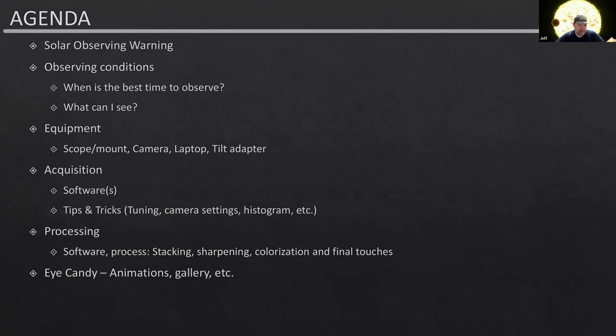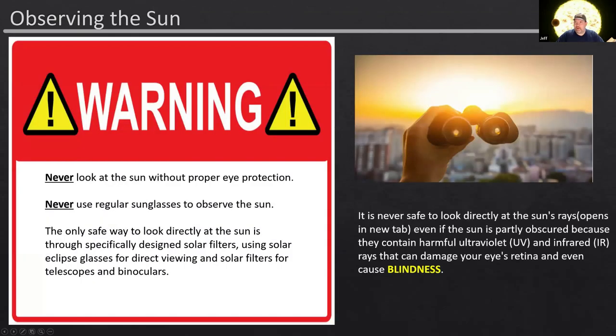Obviously I'm not demoing this here because it's nighttime for one, and I don't have the capability to do that simultaneously with the webcast. But I figured I'd give tips and tricks and work in the process of how we acquire and then how we process the imaging. And then if there's time at the end, I can show you some of the images that I've taken recently in the last part of '22. As always, if there are questions, feel free to stop along the way.